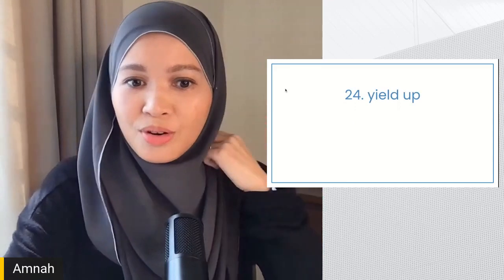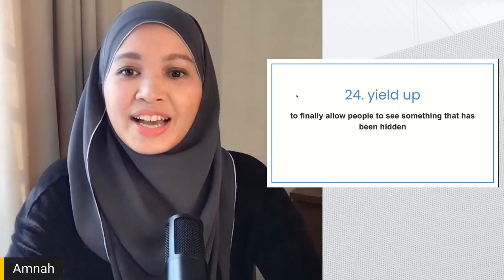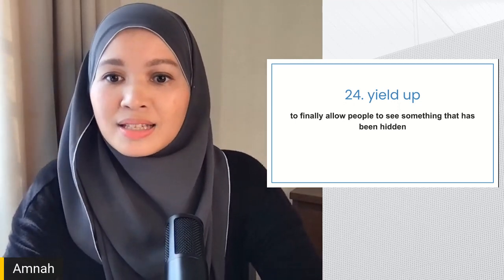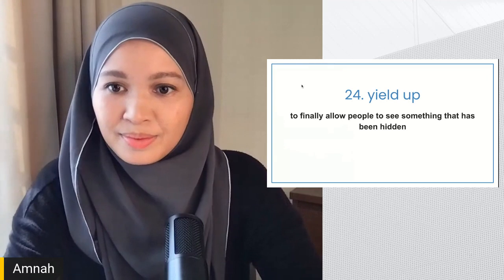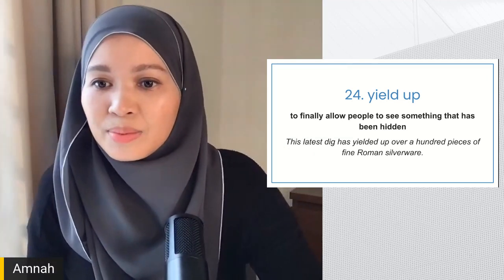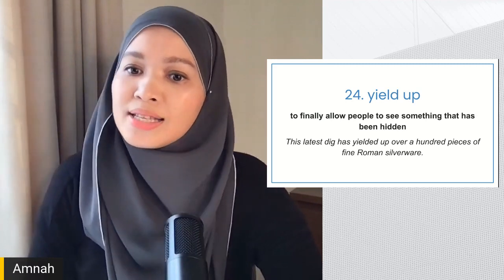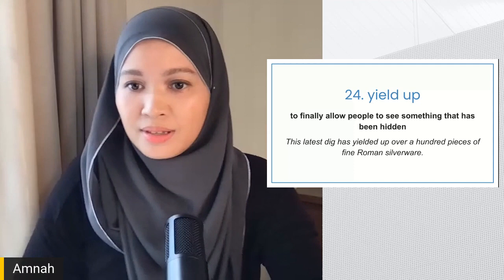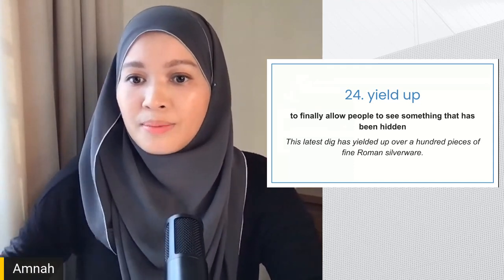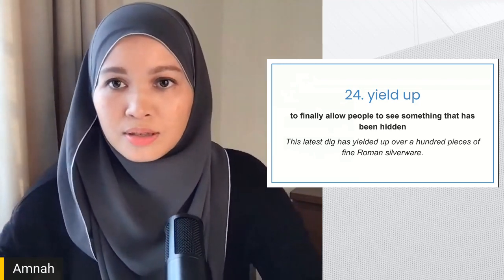Number 24, yield up. To finally allow people to see something that has been hidden. This latest dig has yielded up over 100 pieces of fine Roman silverware. Right, so that's what yield up means. It reveals something that has been hidden, that people didn't see before this. So yield up.